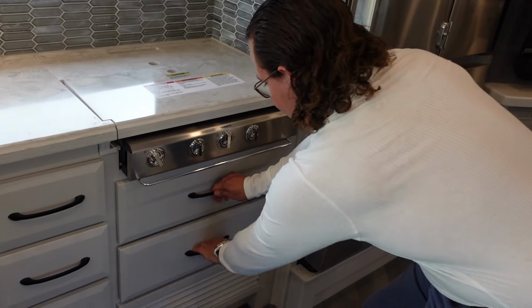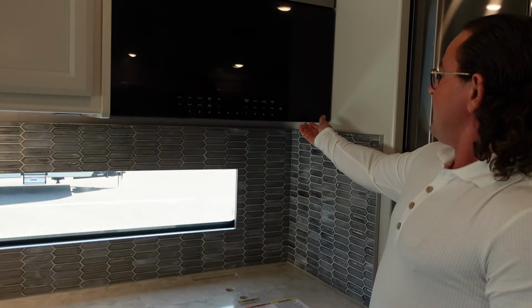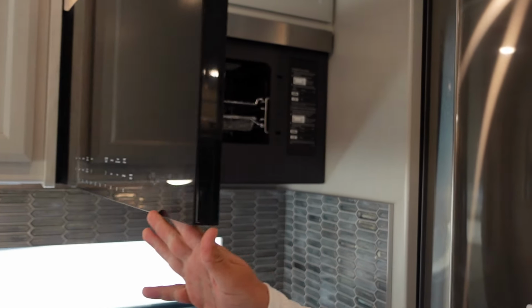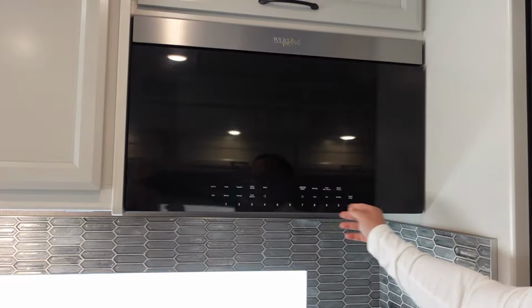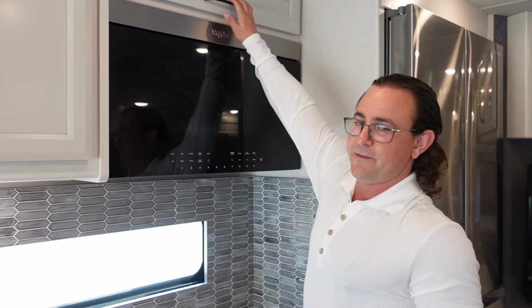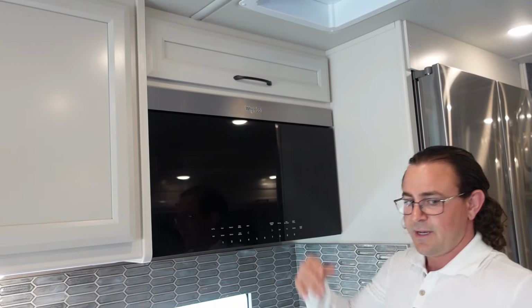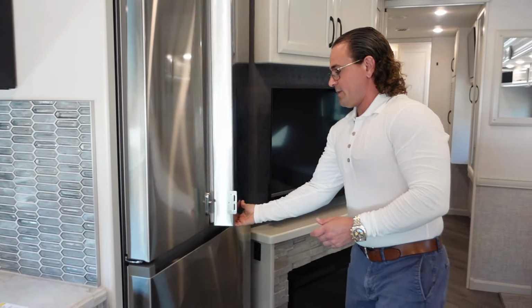A towel rack and some extra drawers right here. This is really cool. So this is a big convection microwave, but it also has an air fryer built into it. So you can air fry, you can bake, or you can use it just as a normal microwave. Huge fan of that. The air frying is definitely a healthy way to go, and it's cool to see it in the RVs nowadays. Moving back, you have your refrigerator.